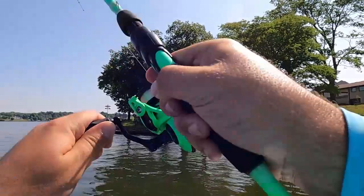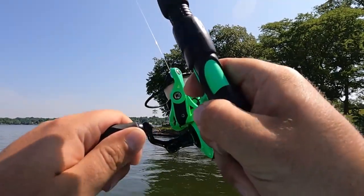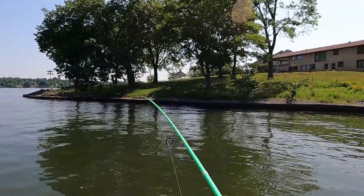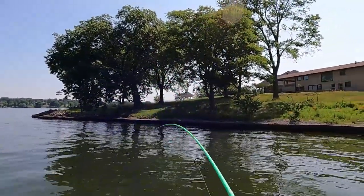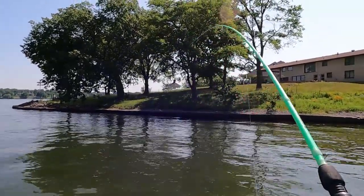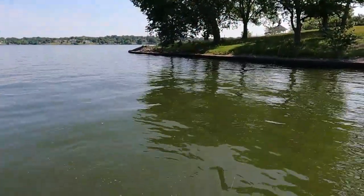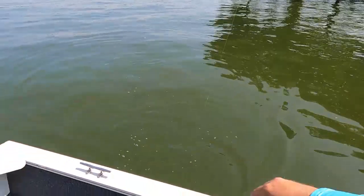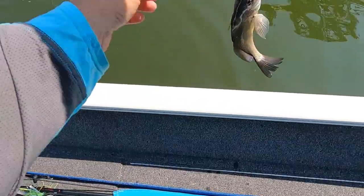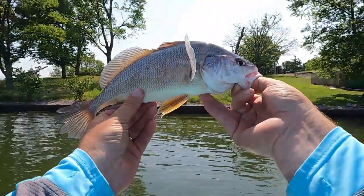We have something else. Oh, this is a decent one for my little rod. What is this? It's not even coming up. It's gotta be a bluegill because a bass would have jumped by now. I know it's fighting better than a drum would. Nope, drum. That's so weird. Little bitty drum. Alrighty. There we go. Little drum there.